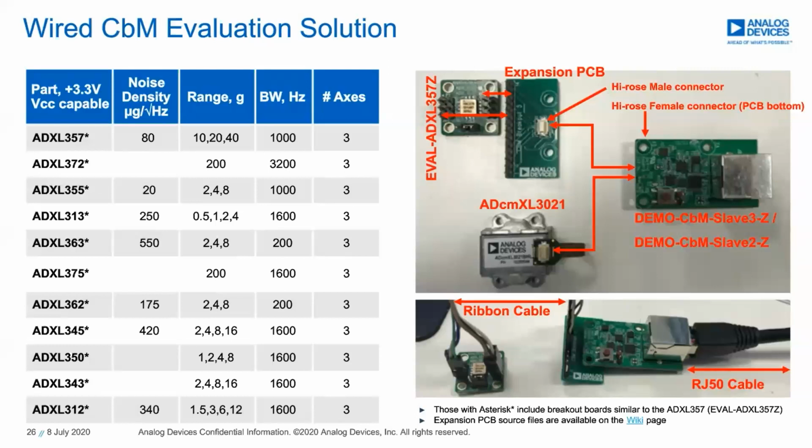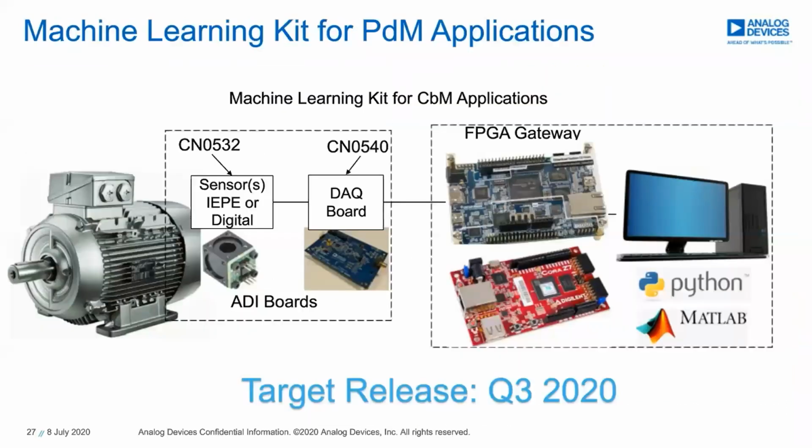The machine learning kit is targeted at designers wanting to understand their asset. Typically, as a first step in developing machine learning algorithms, designers need to collect a lot of high-quality data in order to understand the baseline of their asset, and then match mechanical anomalies to anomalies in the data and begin the machine learning process. The machine learning kit enables this process out of the box.